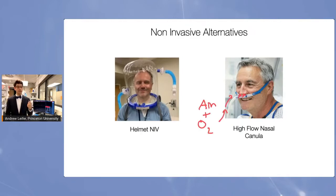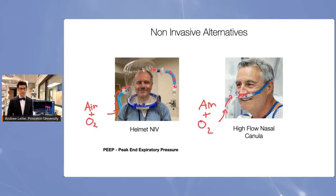High-flow nasal cannula flows air and oxygen into the nostrils. In the helmet system, air and oxygen flow into a pressurized helmet. The helmet approach is particularly appealing because it is an enclosed system. And an enclosed system is best at delivering pressure to the lungs. So this keeps the lungs open when the patient exhales. And it provides what clinicians call PEEP. That's positive end expiratory pressure.